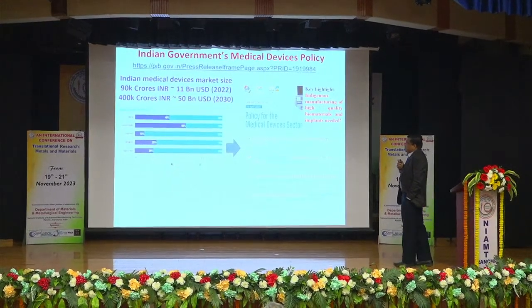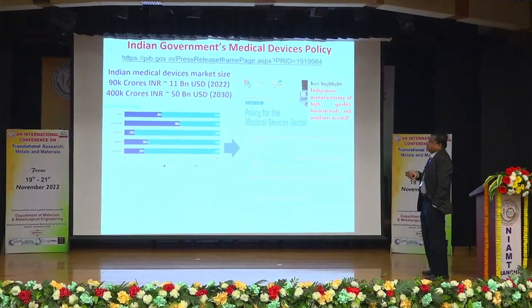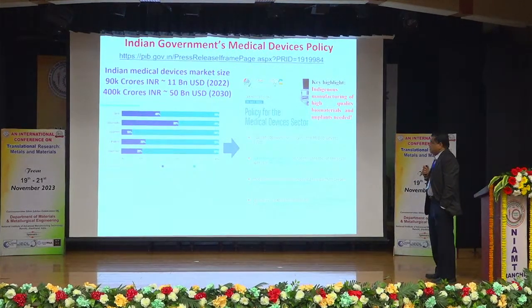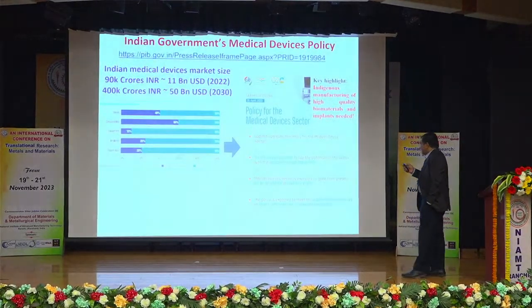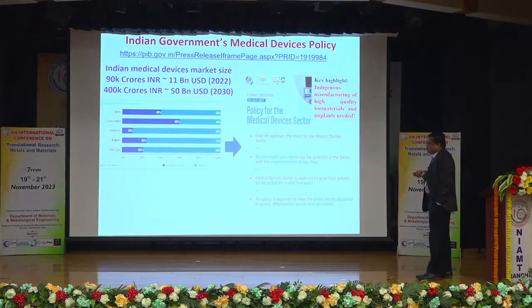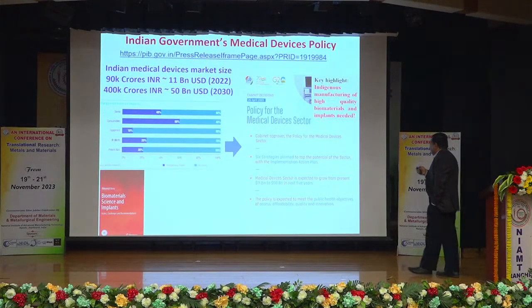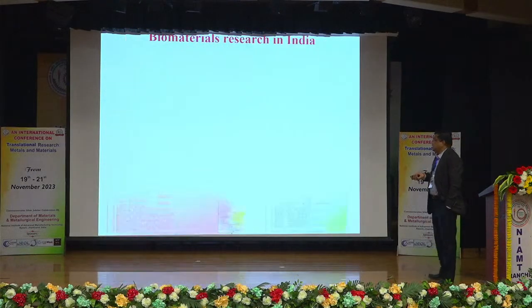The Indian government recently announced a medical devices policy. Currently, the Indian medical devices market is 90,000 crore, or 11 billion US dollars, and it is expected to increase to 50 billion US dollars. The Cabinet has approved the policy for medical devices, with 6 strategies, and there is also an implementation action plan which will foster biomaterials and implants in India. One of the major things emphasized in this policy is the indigenous manufacturing of high quality biomaterials and implants right in our country, India.